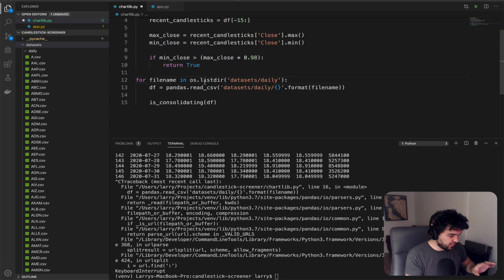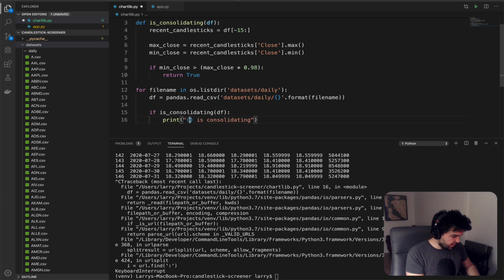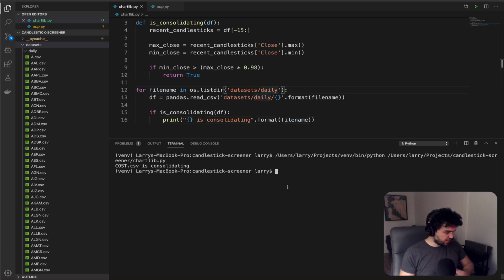So we're going to loop through all of the CSV files, read them into a data frame, and say if is consolidating for that data frame, then print is consolidating. And then if you look at the brackets there, let's just put the file name. So I'll do dot format file name, and let's just print the ones where it's consolidating in a 2% range. And if I scan it, you'll see that Costco is currently consolidating. That's the only one that came up in that 2% range for the last 15 candles in July. So let's pull up Costco. Let's see what happened.